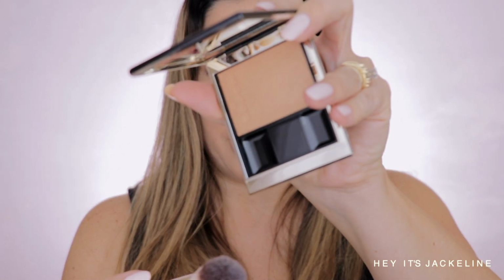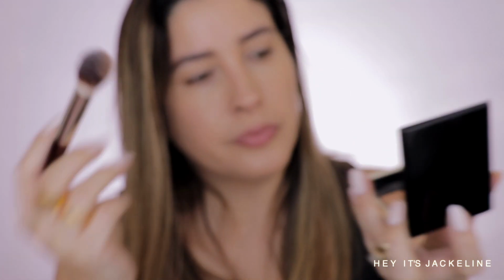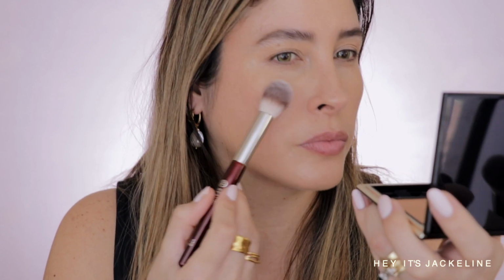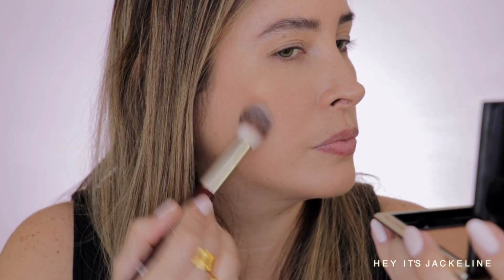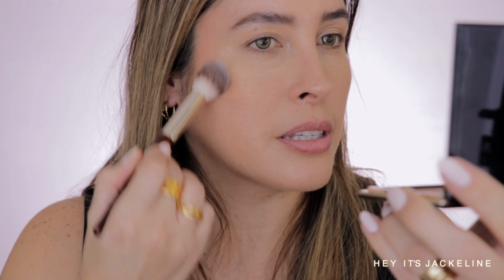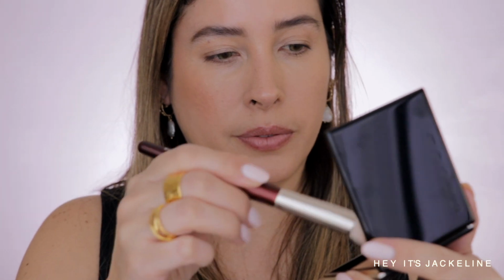I'm going to be using a BK Beauty 108 brush. Now these have a little bit of a golden hue to it. It's not a highlighter though. It just, look, it melts into the skin so beautifully. Look at that, so pretty.